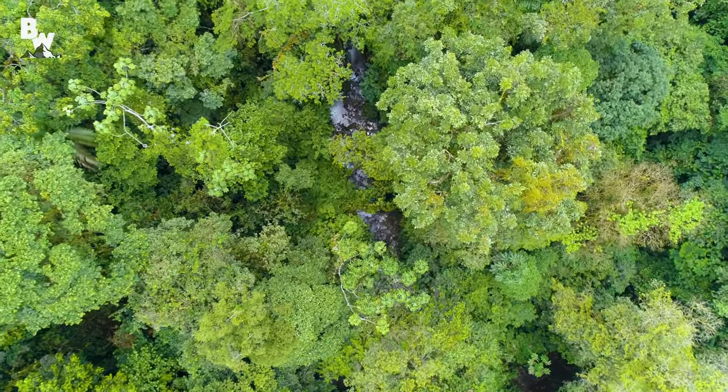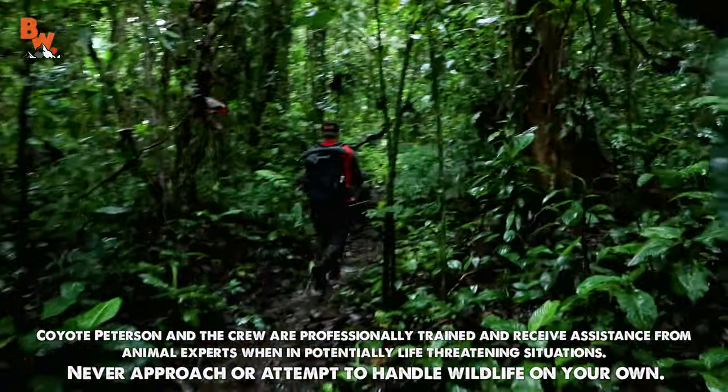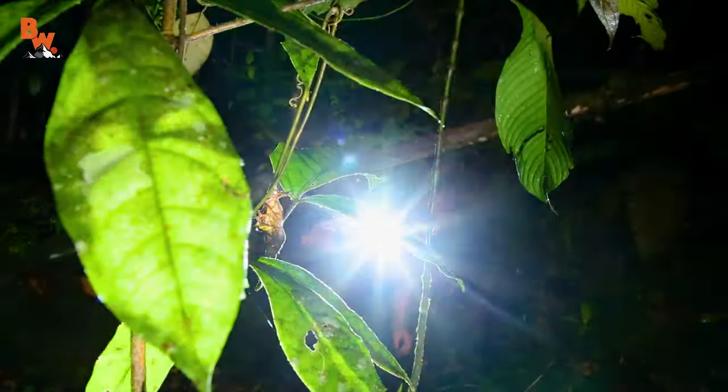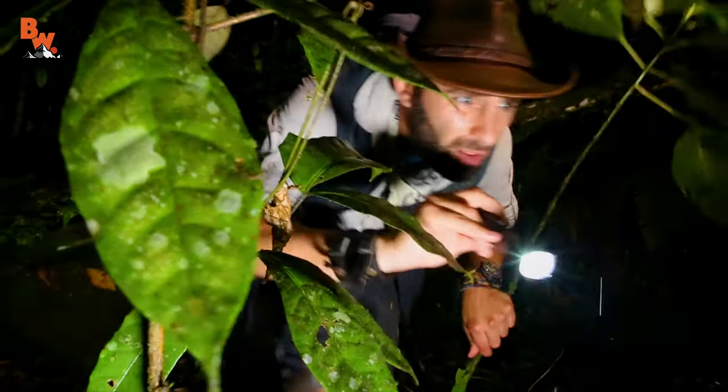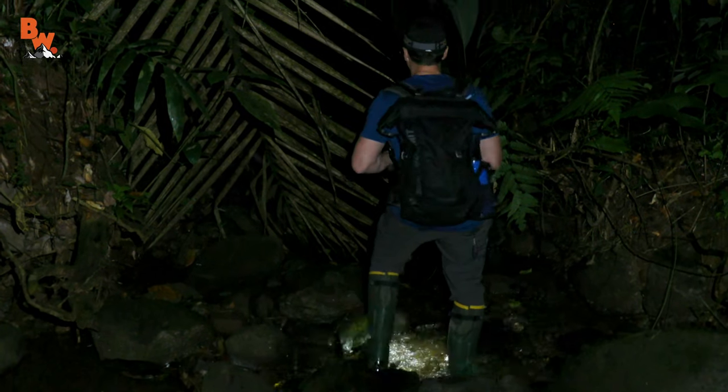In the rainforest of Costa Rica lives a ghost. One that we have been chasing for many years. Yet, it has eluded us time and again. But tonight, that's all about to change. Hear that? Oh, guys. Oh my gosh.